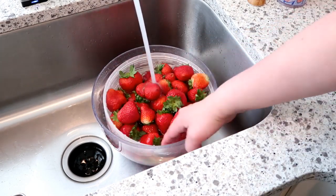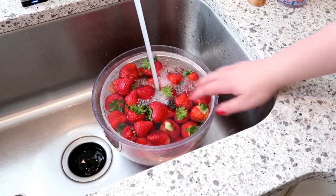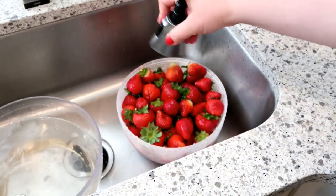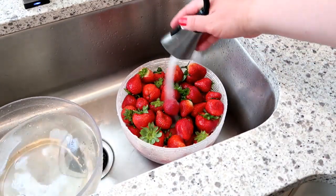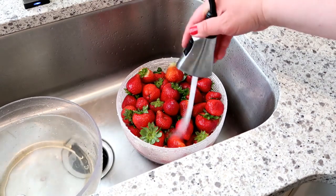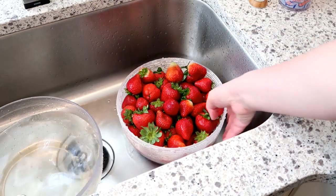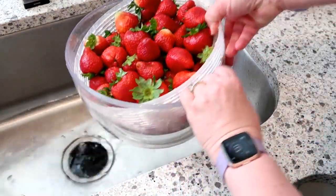Now I did go to the regular grocery store and get 4 pounds of just regular Driscoll's strawberries because they were on sale. And when they're on sale like that, I do like to stock up. My kids will definitely eat them if they're already cut up and in the fridge. And then the other part of them, if we don't get them eaten, I can put them in the freezer. And I'm actually going to show you guys how I make some smoothie packs for use during the work week.